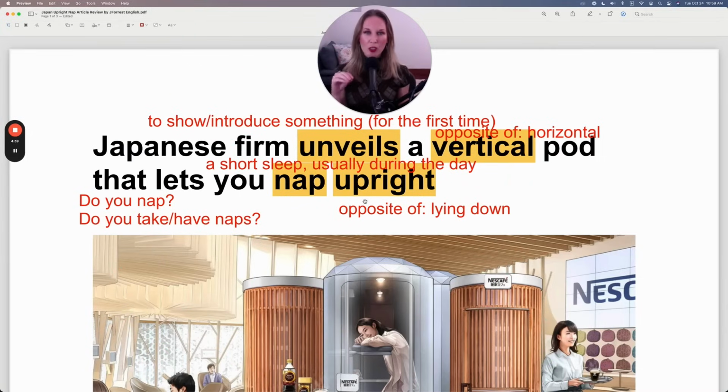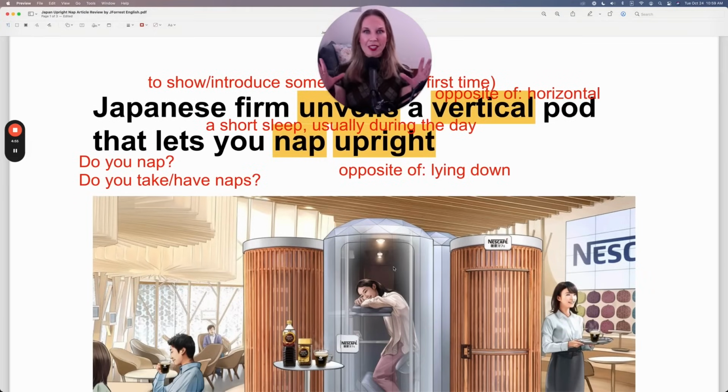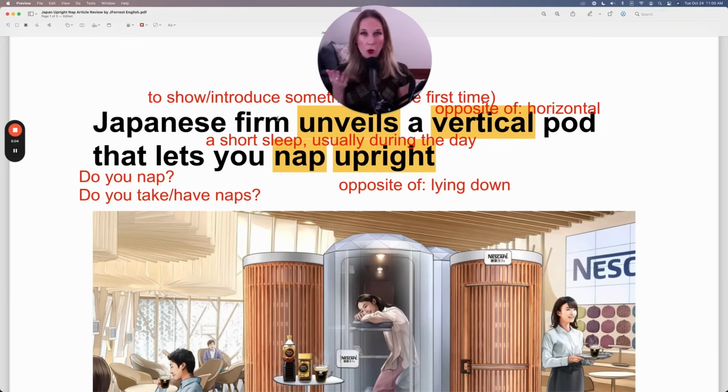Before we continue with the article, I also wrote the definition for unveil. This is a verb, to unveil. When you unveil something, you show it for the first time or you introduce it for the first time. So when this vertical pod was unveiled, it means the public, you and I, were able to see it for the first time. The Japanese firm is another word for company. Japanese firm, Japanese company unveils a vertical pod that lets you nap upright.